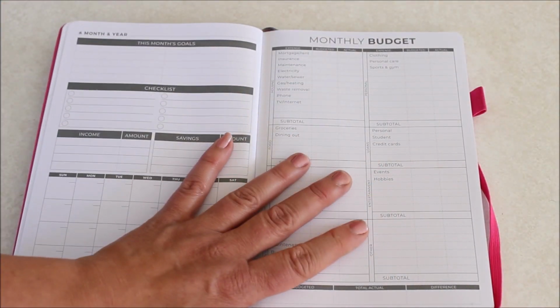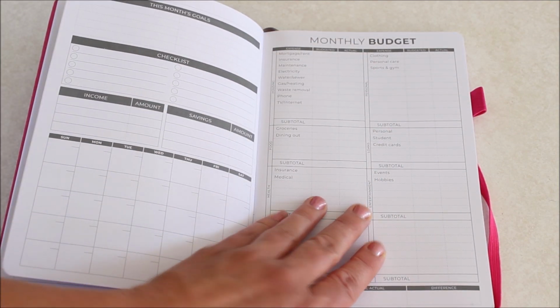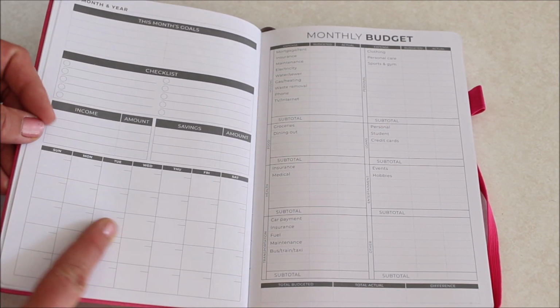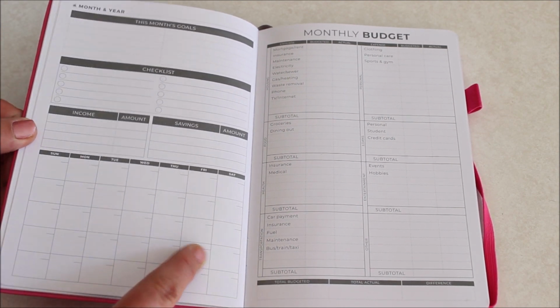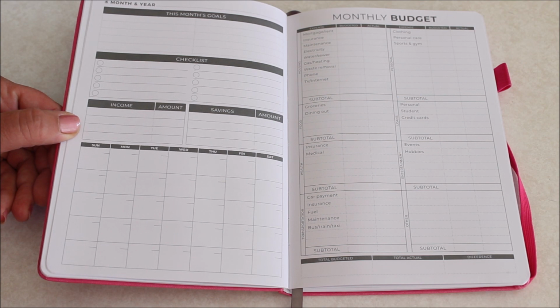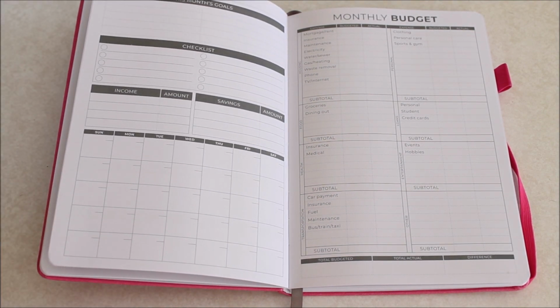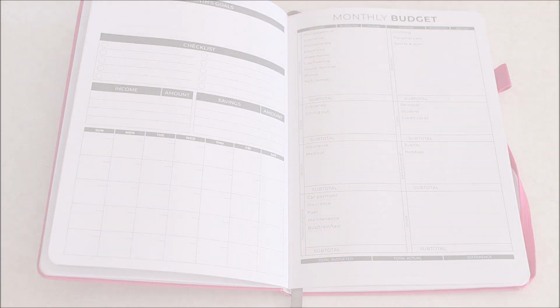So now I'm going to go ahead and fill out this monthly budget page here to show you how I'll use it. I'm also going to fill in this section down here so you can see the calendar also. And we'll see what else. I may fill in some of this as well. I'm not sure. We'll see what we can come up with.